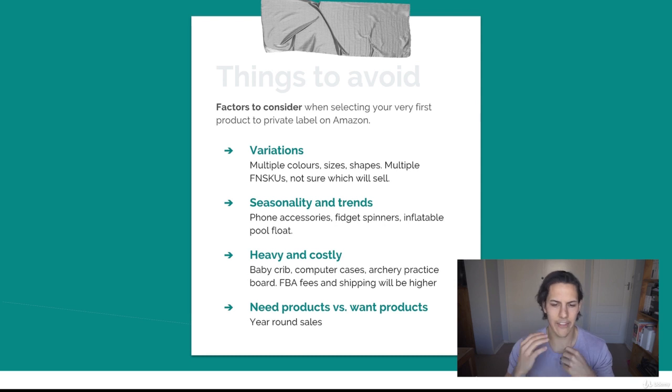And then with regards to trends, such as things like fidget spinners, we've all seen fidget spinners online. They went crazy, they sold like hell, and people made a lot of money on them, but they lasted for a period of time.